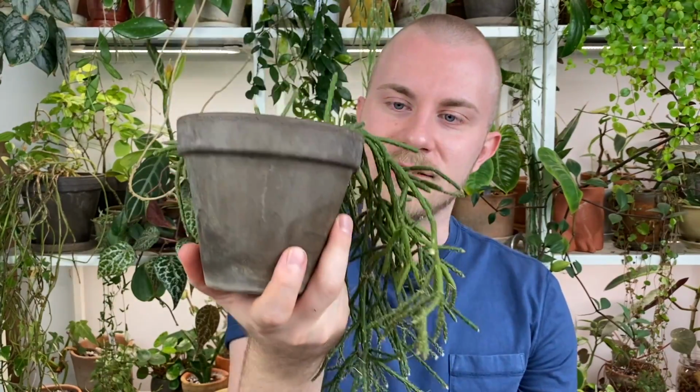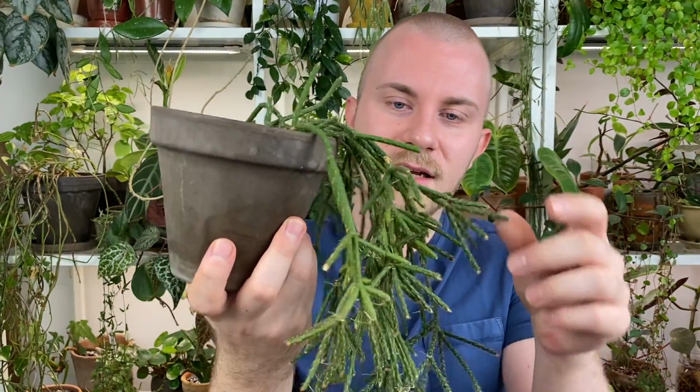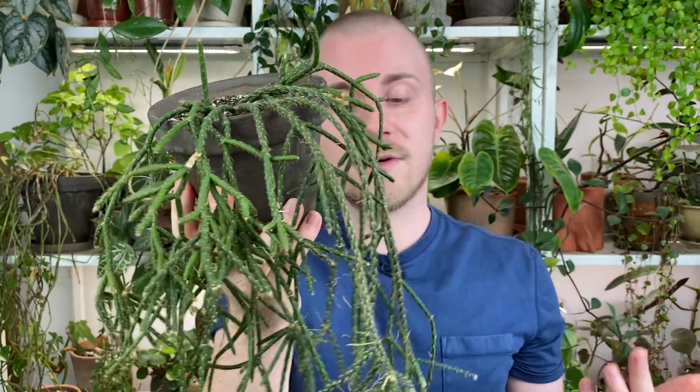I don't think there's anything wrong with it. It doesn't look shriveled at all. I did not water it recently, I can tell you that much, but it looks fantastic. It's always growing little puffs and sticks and things here and there. And this is just one example of Rhipsalis.